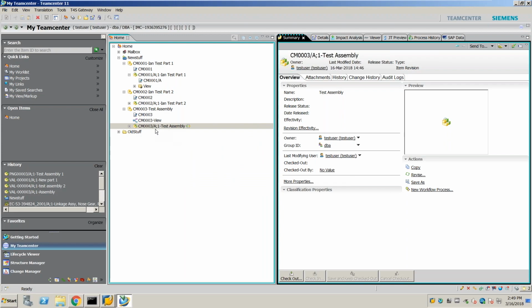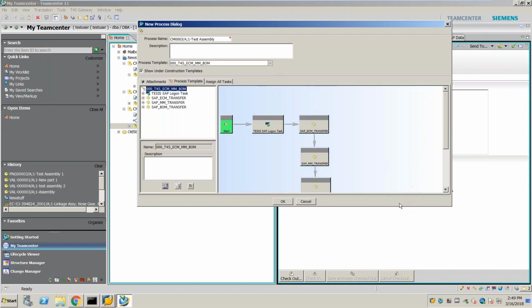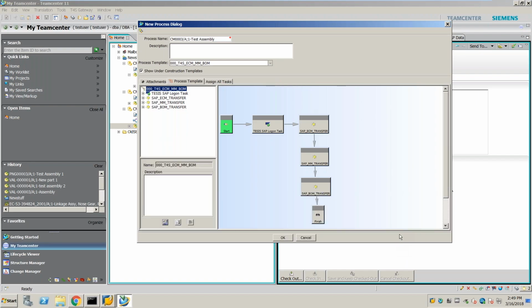So there's a couple of ways I could fix this. I could select this item, go back to my menu and manually push it over. I could start my material master transfer and send this object over. But what I'm going to do is show that we don't always have to run into these issues. I have another workflow. So this workflow is a combination of 3 different workflows.